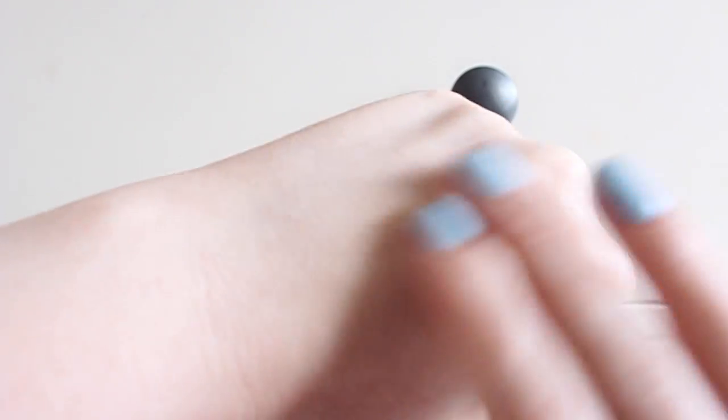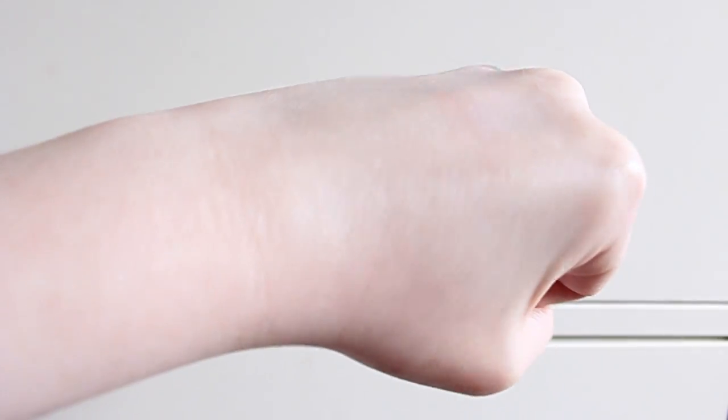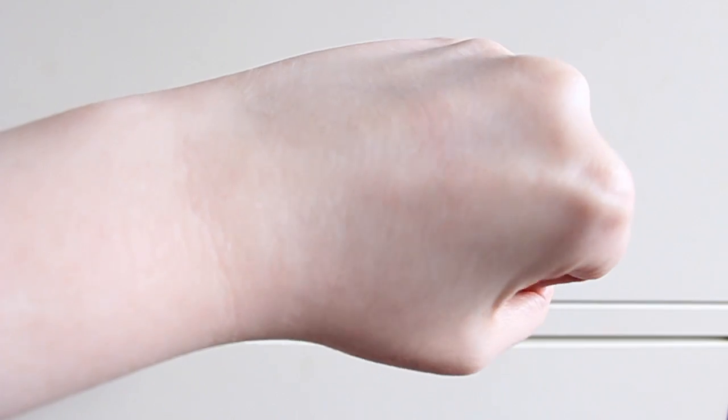It dries within, I'd say, about 10 seconds of you rubbing it in, so you don't need to wait for it to dry before you do your foundation. It dries pretty much instantly. And also it gives a very smooth base as well before you put your foundation on, and you can also wear this without foundation. You can wear it on your own if you just want to make sure that you don't have oils seeping through on your face, or if you want to make sure that you put it on before you exercise. This is a really good product because it stops you from getting oily.